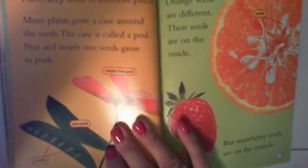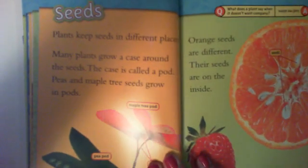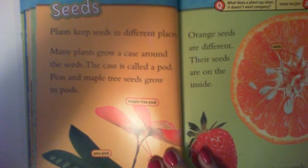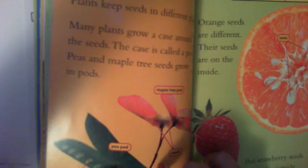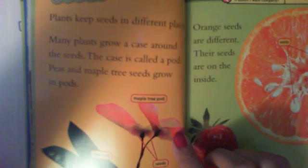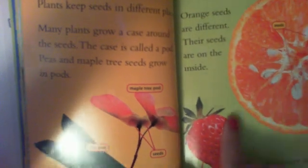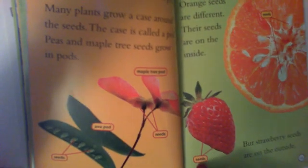Seeds. Plants keep seeds in different places. Many plants grow a case around the seeds. This case is called a pod. The peas and maple tree seeds grow in pods. Here's your maple seed pod. There are the seeds inside, just like in a pod of peas. Orange seeds are different. Their seeds are on the inside, but a strawberry's seeds are on the outside. And there's your label: seeds.